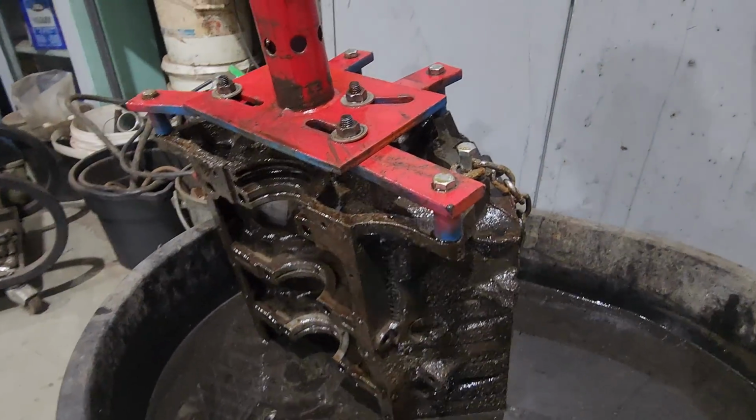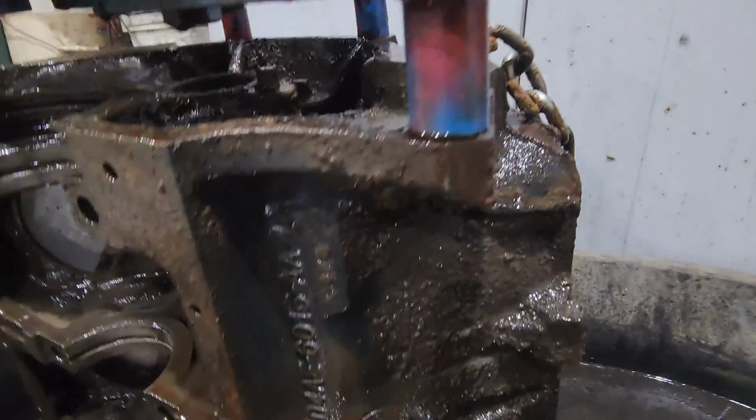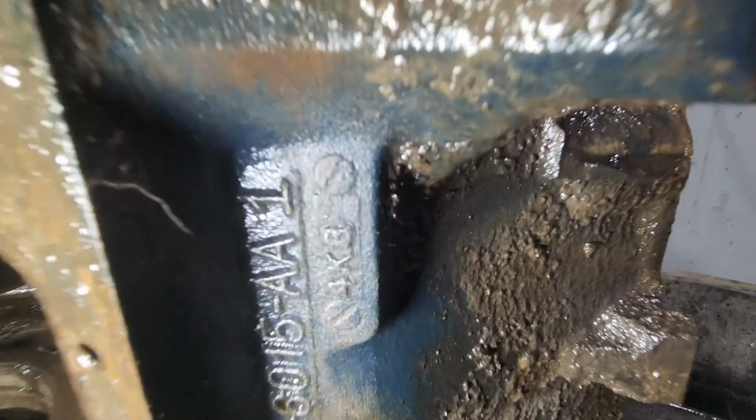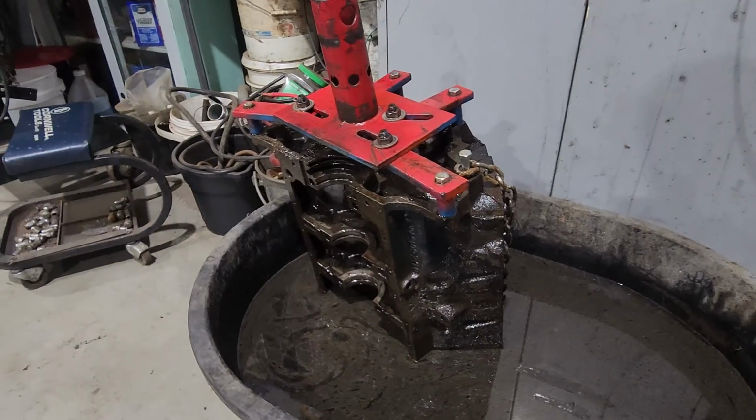Now, to know the actual date code, it's these numbers right here. I can't really tell what they are right now. Let me wipe that down, and we'll figure out what year this is. All right, I cleaned it up. You can see a little bit better. That 4KB right there, that's your actual date code. That's when this was actually cast.